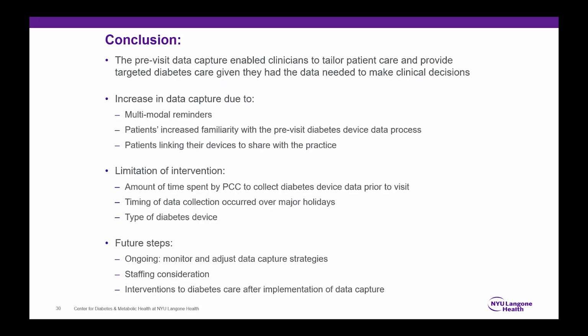So in conclusion, we all know that having that report enables us to tailor our patient care and our education, because we can have these discussions and make these clinical decisions together with the patient. We attribute the increase in data capture to the multimodal reminders. We attribute it also to patients over time getting more familiar with the process of sharing their data with us pre-visit, as well as patients having already started to link or already linked their diabetes devices with our practice.